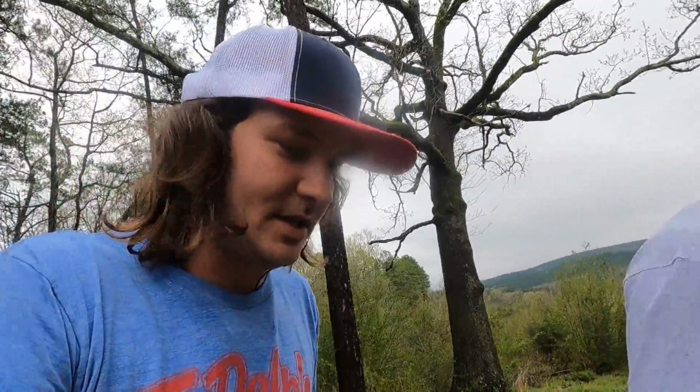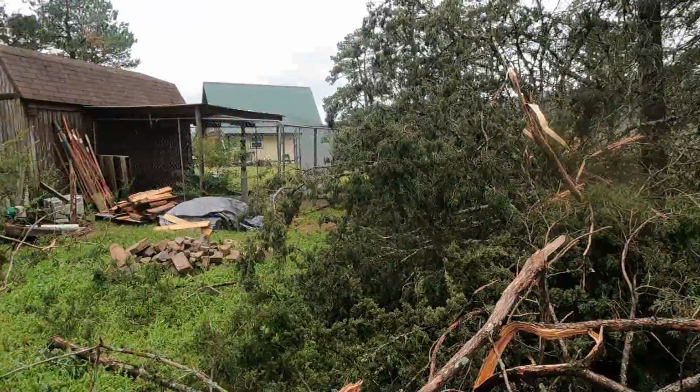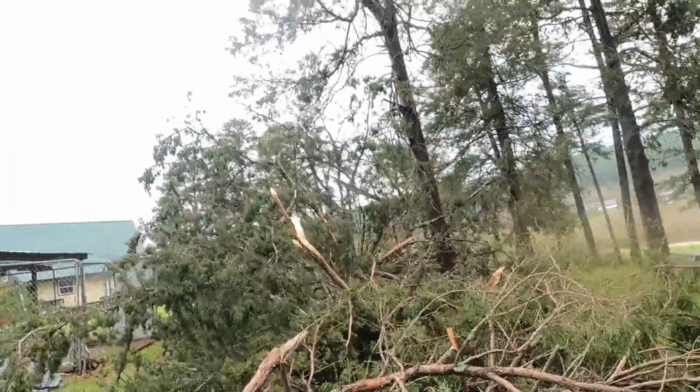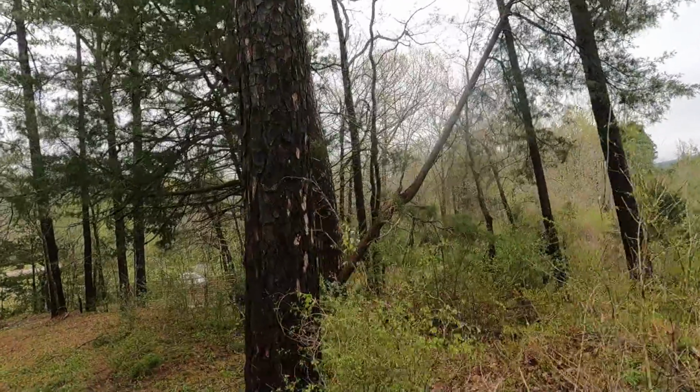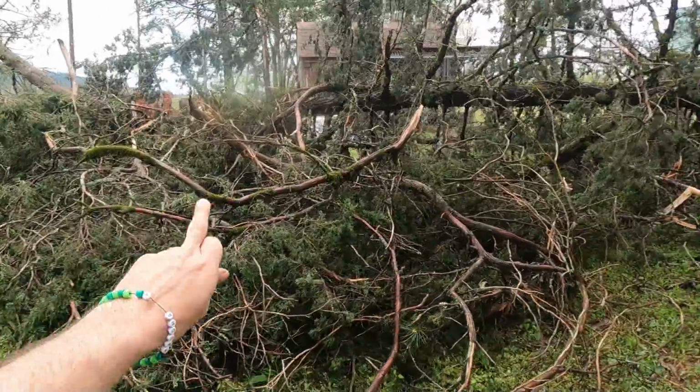Look at that. Stopped by Dogman's place. He's got a bunch of trees down too. It's a little hard to tell because he already had some trees cut down, but I can show you the damage. Oh, there's another one. I didn't see that one. Another tree down there. Pine tree up front. Leaning. This tree right here come down.